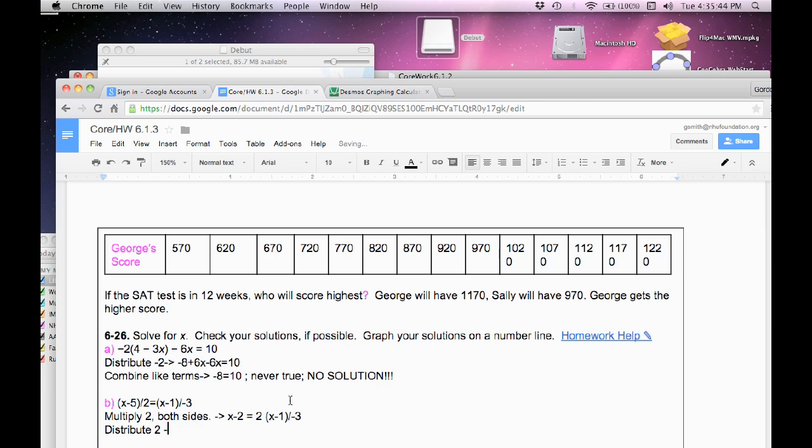And what that's going to get us is x minus 2 equals, we distribute the 2, so 2 times x is 2x. The 2 times the negative 1 there is minus 2. And all of that went into the parentheses because we're still dividing this mess by negative 3. All right. Now, like what we said before, we want to get rid of the denominators to get x alone. So what we're going to do now is multiply by negative 3 on both sides to get rid of this denominator. So we do that.